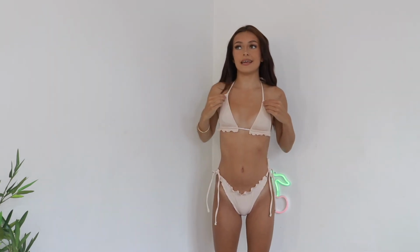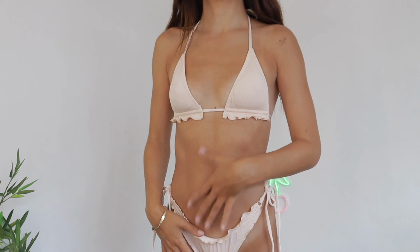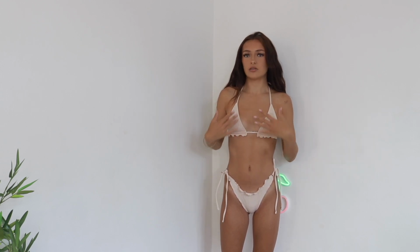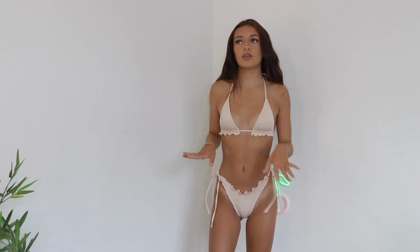I'm pretty sure they had this in white and also a deep red, but this is an off-white pinky peach colour. If you want to show off your tan, this is great. Possibly good to be a last day of the holiday bikini. I feel like lighter colours always enhance the tan. But yeah, there's really nothing much to say about this. I did just pick it up because I thought it was something cute and different and I liked the frill detailing.